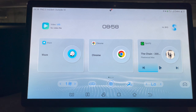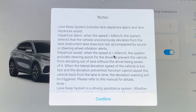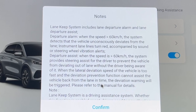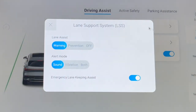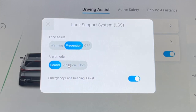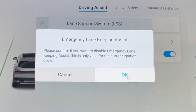To activate or deactivate the system, you go to the computer system and you select the car. We go to DiPilot, and let's have a look. Here it is. Basically it's saying what I just previously said, but it's over 60 kilometres an hour. There are two modes, a warning and a prevention. It just wants you to confirm that. So let's look at how you activate and deactivate. You set the preference as to whether you want prevention or warning. The warning mode is either a sound or vibration or both. And then you can deactivate or reactivate by toggling the switch here. And that turns it off.